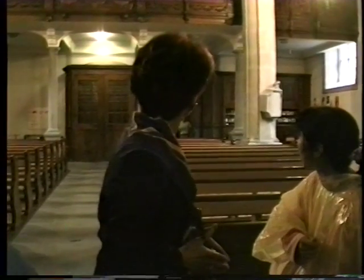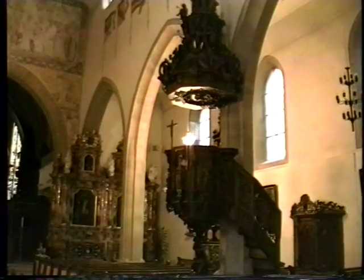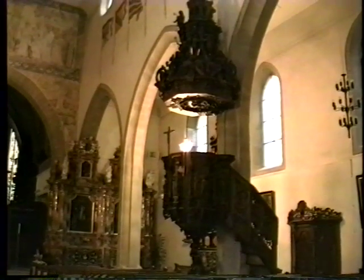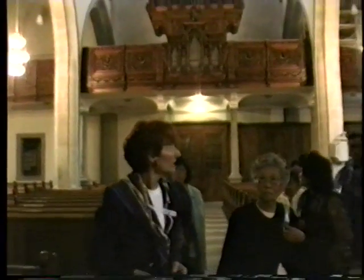You see the organ, you hear it. It's made new shortly, and all this wood carved work is from Niklaus Geisler. It was a German man from Schweinfurt. And when you see this pulpit made in 1628, it's a wonderwork, and it's wood carved, specially made from one piece.